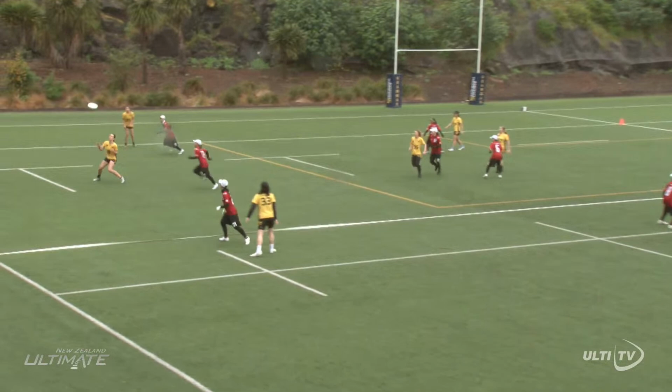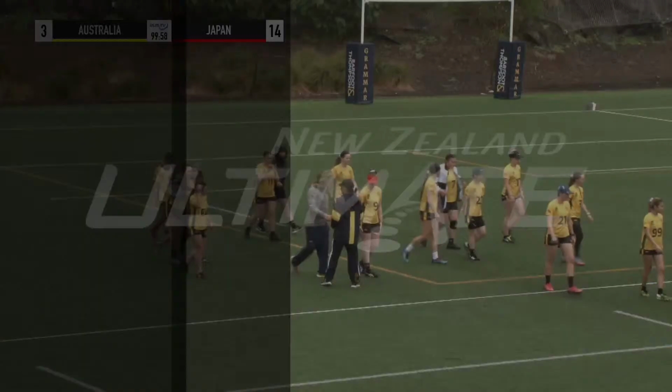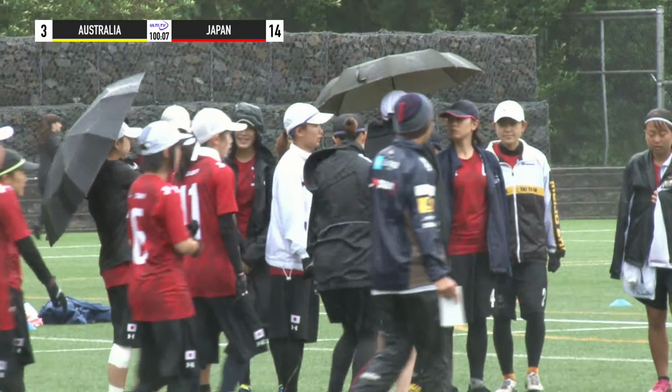This is what I was talking about. Choo-choo, that's the comeback train starting. Australia are fired up. We get to see them come out on defense now. Japan one point away from victory, one offensive hold away from taking the first game of our 2022 Tri-Series in Tamaki Makaurau. This is what we came here for, everybody.